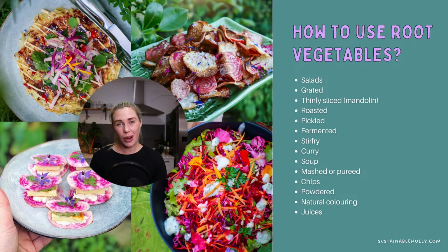Another really good way to use nearly all of your root vegetables, it's actually my favorite way, is to roast them. Roasted root vegetables are so delicious. They're very, very sweet. They get a little bit of caramelization on them. Roasted radish is hands down my favorite way to eat radish. If you aren't a fan of radish, try roasting them. They lose a little bit of that pepperiness. They become so much sweeter.